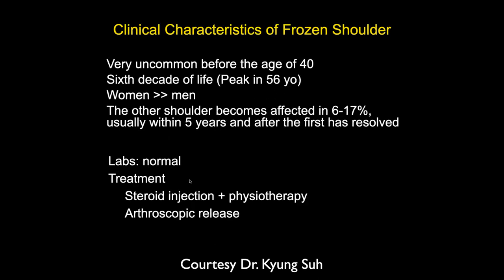So it's uncommon before the age of 40 and typically peaks in the sixth decade of life. Women are much more commonly involved than men. And it's bilateral in a relatively small percentage of patients. Then here they say steroid injection and physical therapy, and you can also do arthroscopic release. Bilateral probably in the diabetics and so on. Though a lot of this therapy is still somewhat controversial.